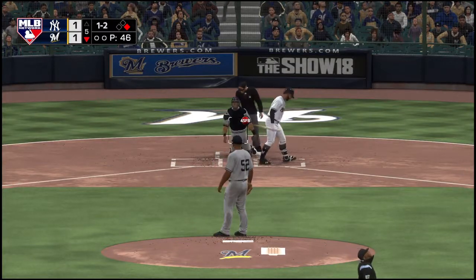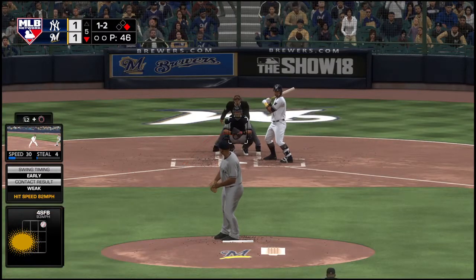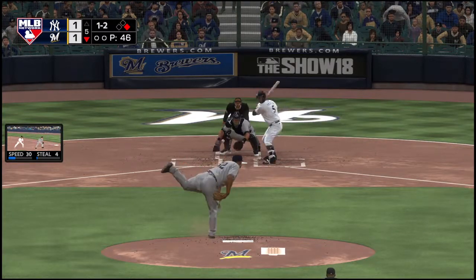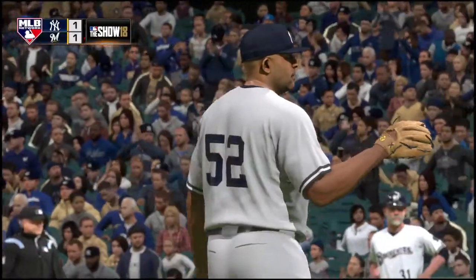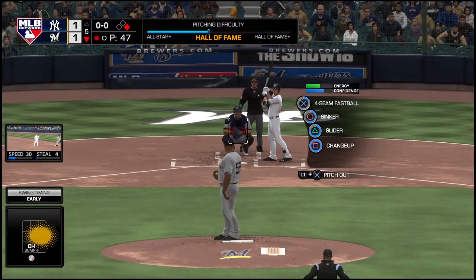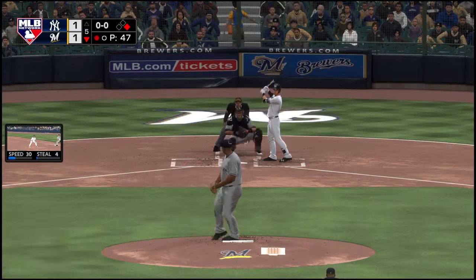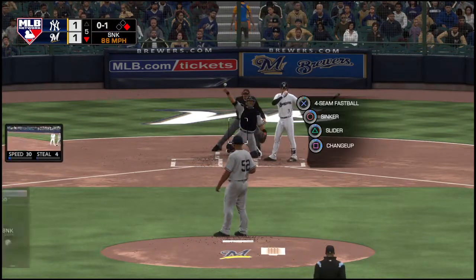Count still at 1-2. Here's another 1-2. Oh, and they pulled a string on a good changeup there as he swings and misses, and he's set down on strikes for the second time tonight. Next to bat, Orlando Arcia comes into this at bat 0 for 1 in the ball game. First pitch is a sinker for a called strike one.